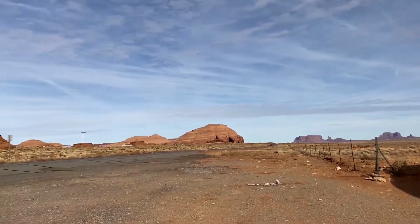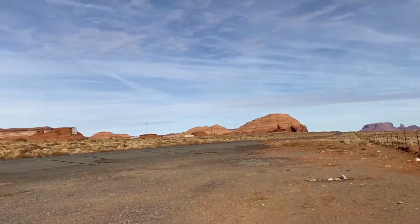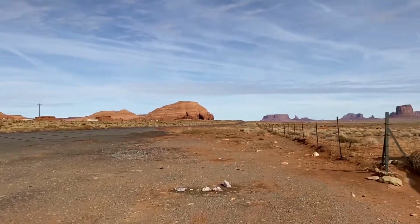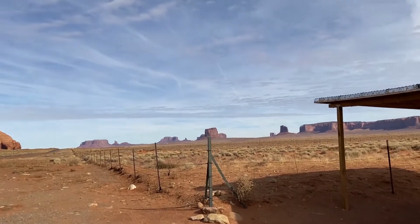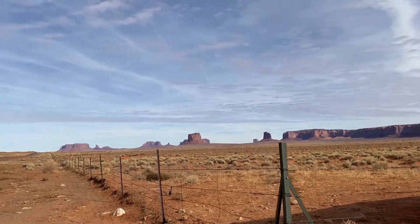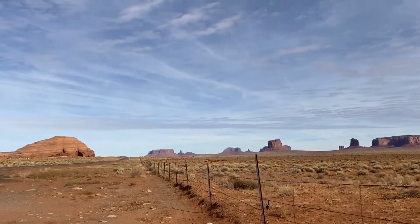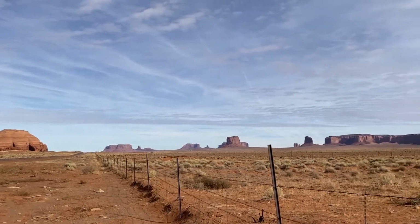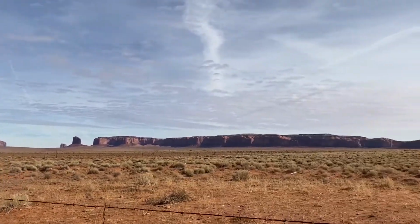Alright guys, here we are near the entrance of Monument Valley. We're coming from the Arizona side, and we stayed in Kayenta. Look at this majestic, breathtaking rock formation, just beyond amazing.